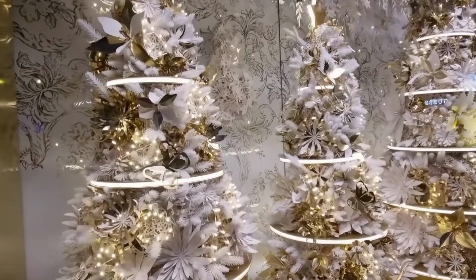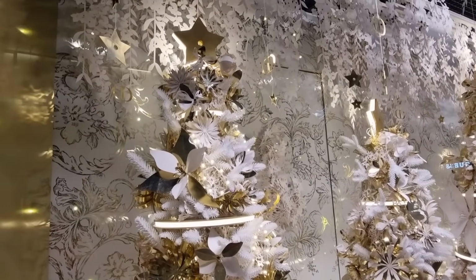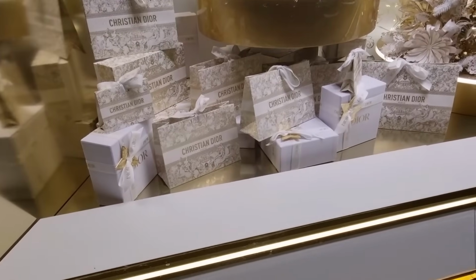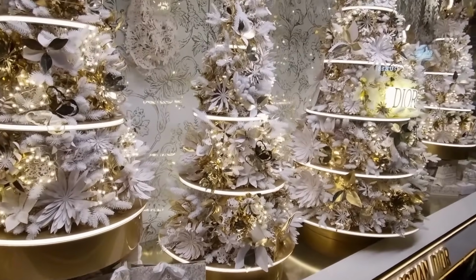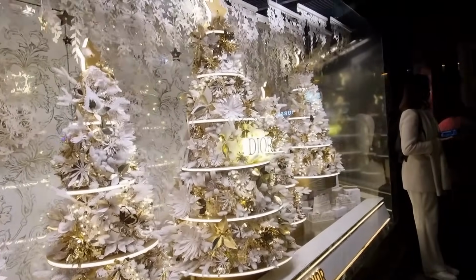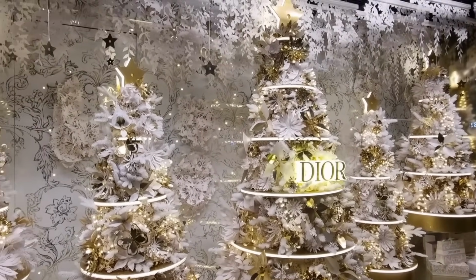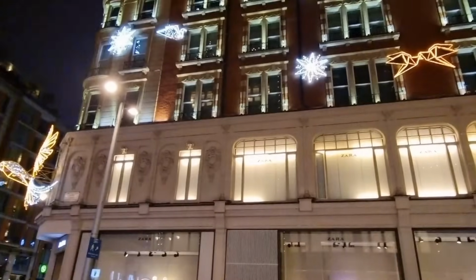Look at these. Beautiful foliage and a star at the top, and these beautiful little, I mean, who wouldn't want that? Mind all those under my tree. That does look quite nice, doesn't it? Very pretty. It's always good to come to these in the dark so that you don't get masses of reflection. I'm just going to take a picture, guys, one second.